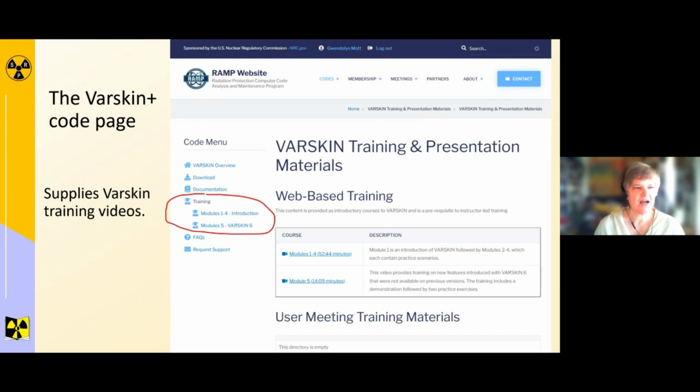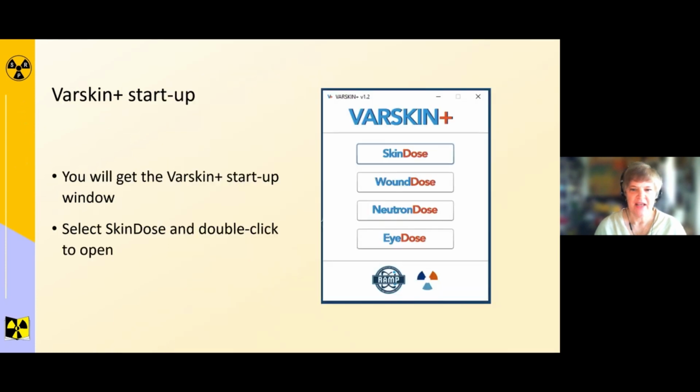So Varskin or the RAMP website actually does offer some training modules you can do. They are for the older modules, but some of the very basic things have not changed that much, although the interface does look quite different. They could be useful if you want to know a bit more about geometries and things like that. So now you have Varskin installed.